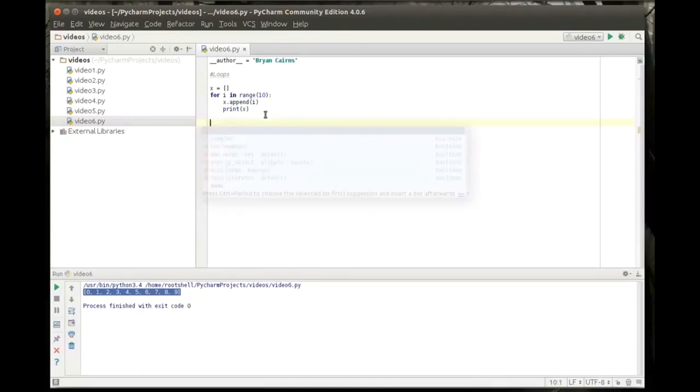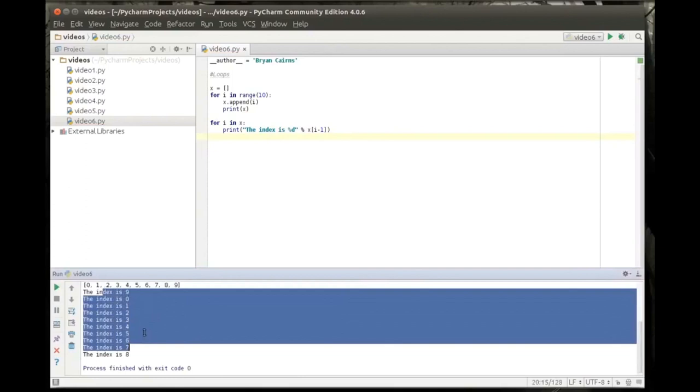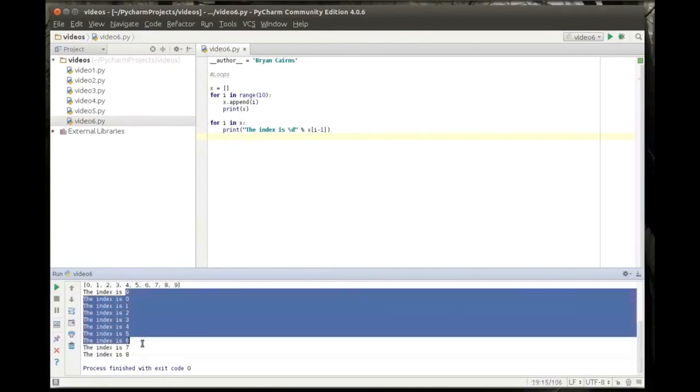Now we're going to do a little bit of fun here. We're going to say for i in x, meaning for each object in our list, we're going to print the index is %d, and we're going to %d x, and we're going to say i minus 1. What that does is we're going through our list that we built here, and we're saying the current index is, now notice how it's not sorted, it's just whatever random order.